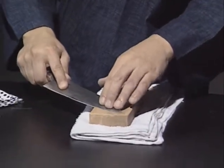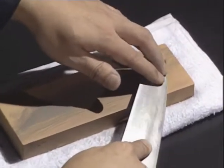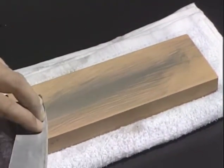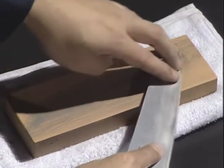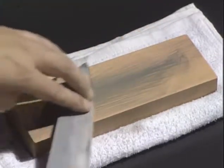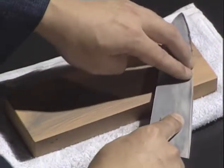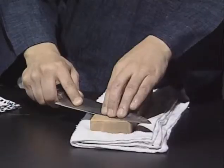Hold the knife with your thumb on the spine of the knife and your index finger on the top side. Start at the top of the stone. Remember to use 3 pennies to set the angle of the blade to the stone. Pull down with consistent pressure to the bottom of the stone. Slightly release the pressure on the upstroke.